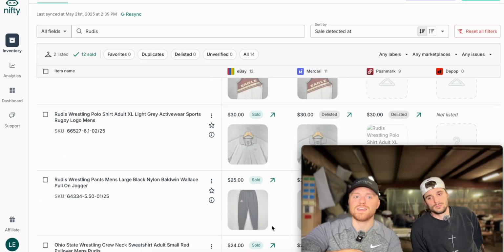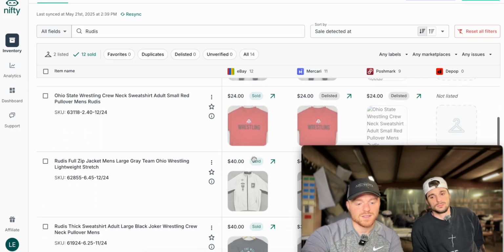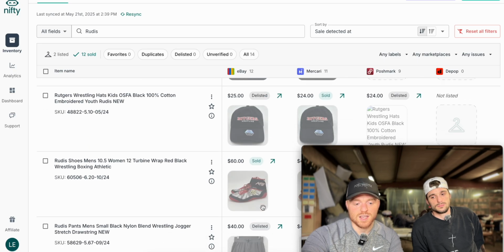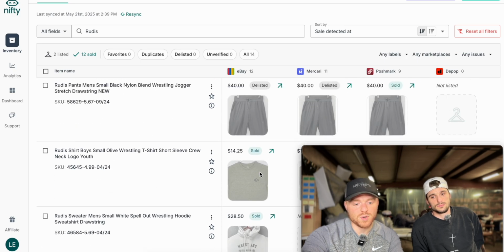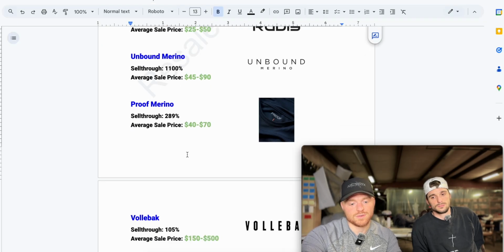And they even had like a big eagle one. I mean, it was like some high school, and it still sold super quick. So, sweatpants, jacket sold for 40, sweatshirt sold for 40, wrestling shoes sold for I think 48. So, the wrestling shoes for Rudis can be really good as well. So, look out for those.